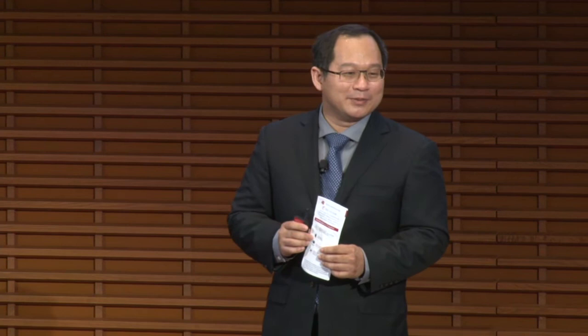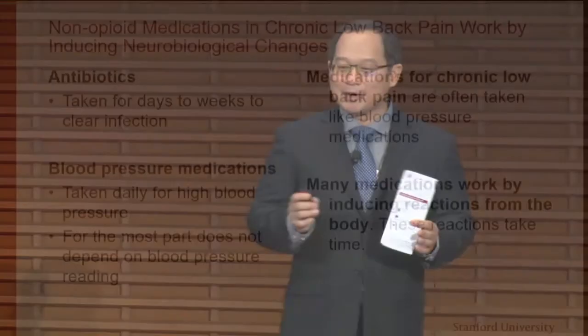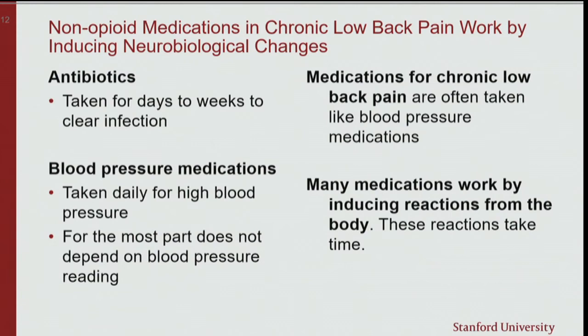All right, so here's a very interesting concept, I think, in chronic pain management that I find counterintuitive. Our mental model of taking pain medications is, for example, reaching for the Tylenol, reaching for the Advil when something hurts. It's more analogous to the way we take antibiotics. If there's an infection, we take antibiotic. If the infection is clear, we will stop the antibiotic.